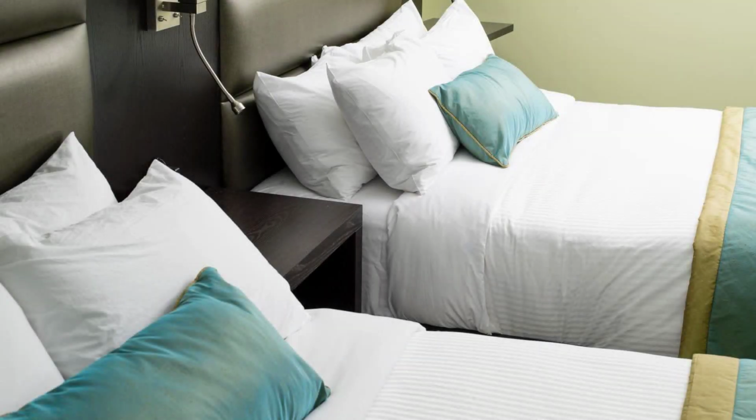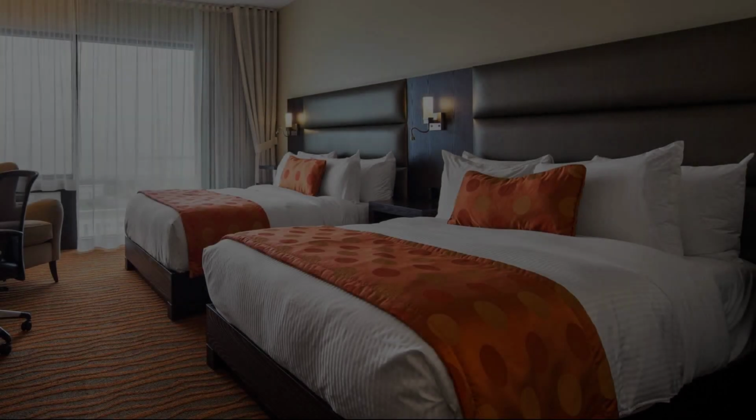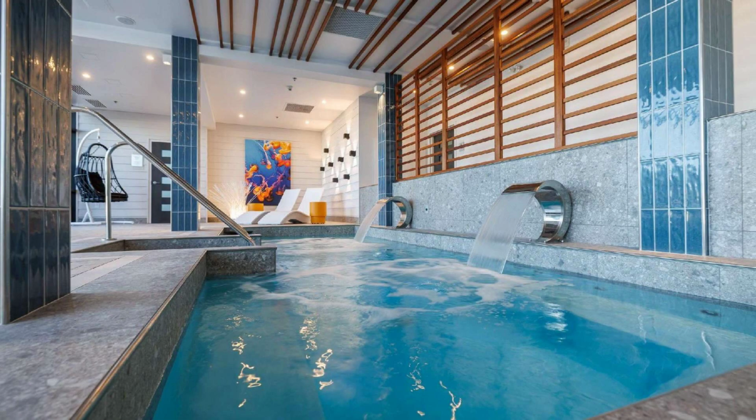Room category 1. You can see on the screen room details like view, size, bed type, room highlight, facilities, amenities and images, etc.